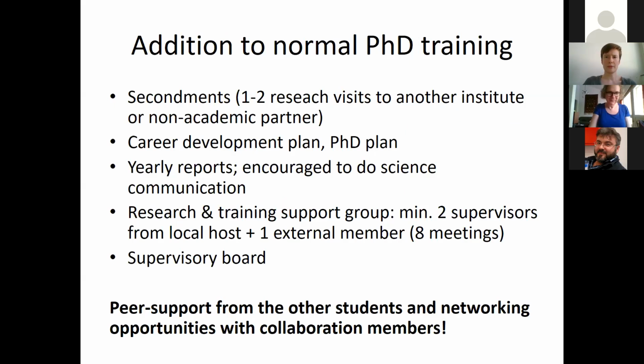Then I try to summarize what is the additional value to the students from this Marie Curie network compared to a normal PhD. One additional part which is actually required for each student is that they do a secondment. So they go for a research visit to another institute, or it can be at one of these non-academic partners. For instance, many who are involved in developing some instrument go to an instrument manufacturer company and see how this is done in industry.